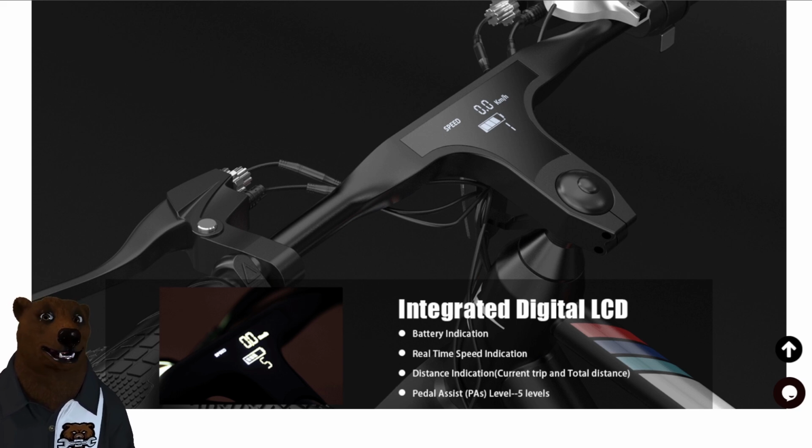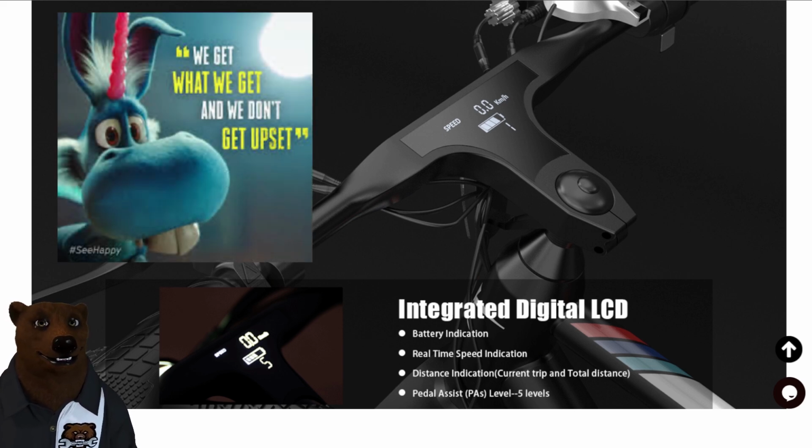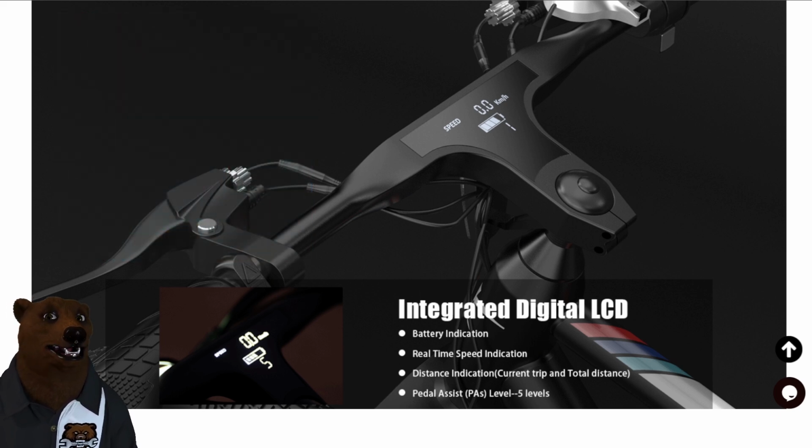On a lot of the other ones, you could take everything off the handlebars, put a different style of handlebar on it, reattach everything, and you're good to go. With the KaKuKa, this is it. This is your only option. And you're doing this as allegedly a mountain trail bike, right? Well, hope you don't wreck on this thing, because that screen is going to be toast.